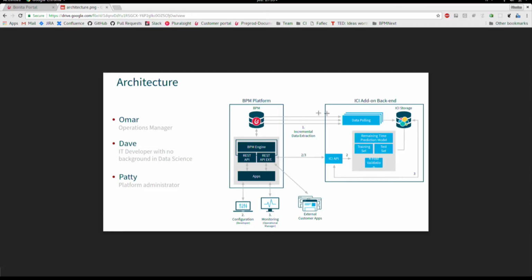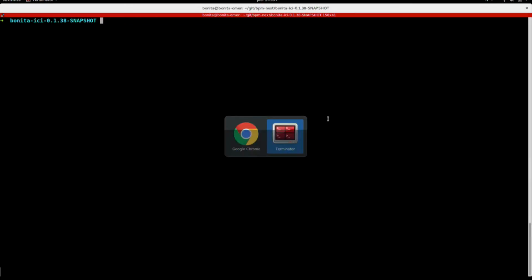This add-on will pull the information from the BPM database to Elasticsearch, then apply some process mining algorithm to it, and also provide some default applications with monitoring capabilities. So let's switch to the installation process.